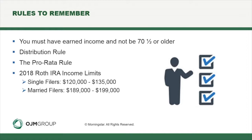Here are those income limits we talked about for a single filer. Remember, we talked about this strategy, but if you fall into these income ranges, you can make a direct contribution to a Roth IRA. So if you're single and your income doesn't exceed $135,000, with a phase out starting at $120,000, you can make a contribution. The phase out starts at $189,000 for married filers and goes up to that $199,000 number. So people that fall within that range can make direct contributions to a Roth IRA. For a lot of our clients, that's not the case.